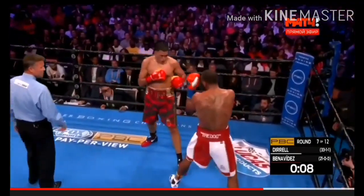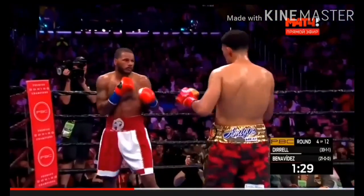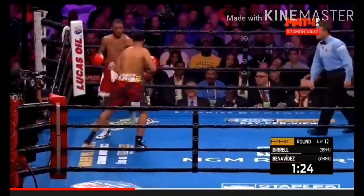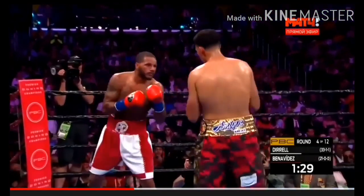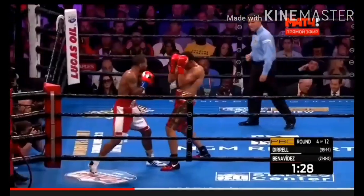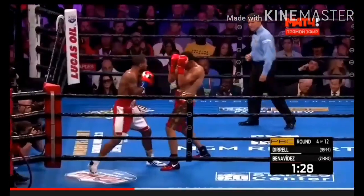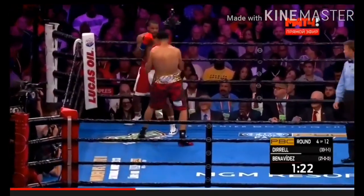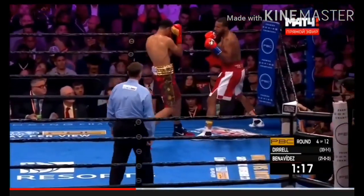Now the next thing that we'll look at, and one of the keys in his offense, is blocking. And so what we see from David Benavidez, he does not have a lot of head movement. He goes straight forward, and whenever his opponent throws a punch, he utilizes blocks. Because he's got such long arms, he has the ability to cover both the head and the body at the same time, as you can tell here. And then he sits on the back foot, and he counters right away.